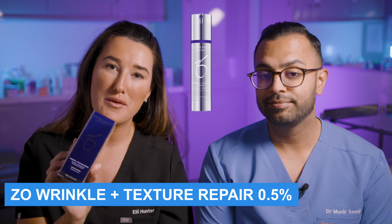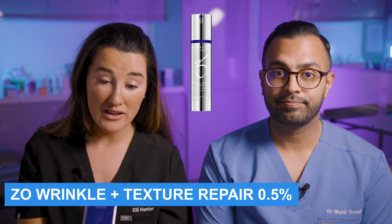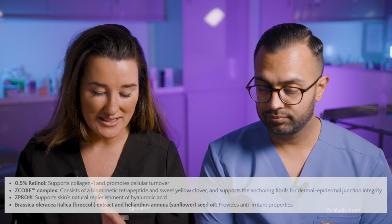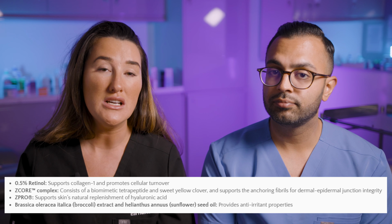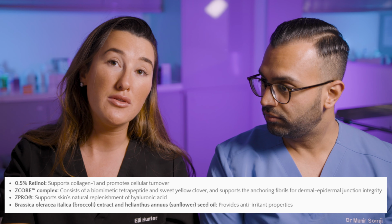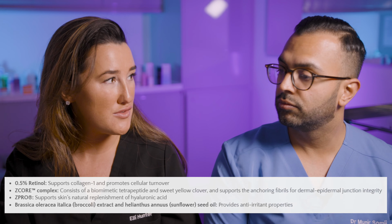Definitely. The next product we're going to talk about is one of my personal favorites, which is the Wrinkle Texture Repair 0.5% retinol. I really love this product because I just feel it delivers results. It does what it says. It's brilliant for fine lines, wrinkles, but even deeper lines and wrinkles too. The Z Core Complex is a really good one because it drives the product deeper into the skin. So you're actually going to hit the skin on the epidermis, but also in the dermal layer.